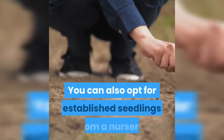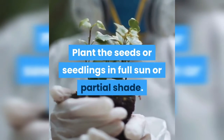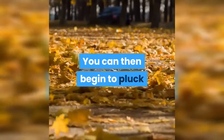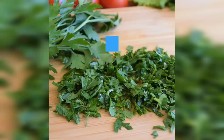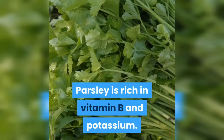You can also opt for established seedlings from a nursery. Plant the seeds or seedlings in full sun or partial shade. Water, weed and wait 12 to 14 weeks until the plant is established. You can then begin to pluck or cut the leaves close to the base of the plant. This will encourage further growth and an ongoing supply of parsley. Parsley is rich in vitamin B and potassium.